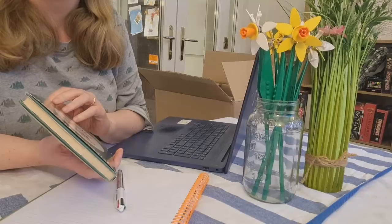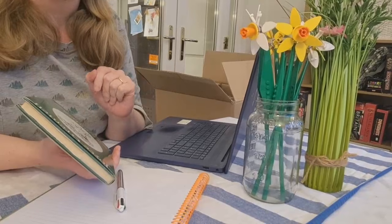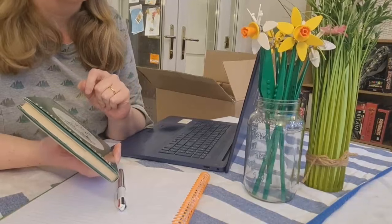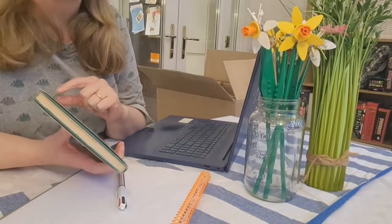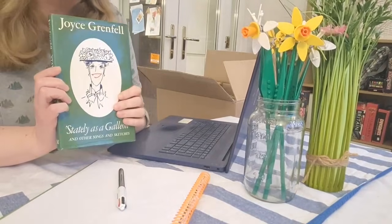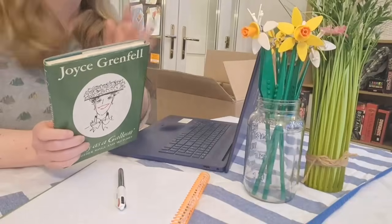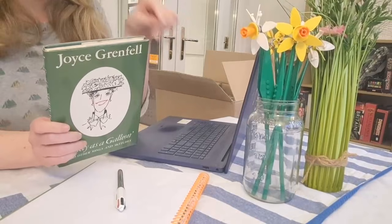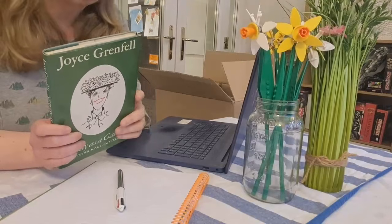She was in the St Trinian's films, the original St Trinian's films, and she was in lots of British comedy films from the 1950s, 1960s, 40s, and that kind of thing. She's incredibly funny. If you like Victoria Wood, then you would definitely like Joyce Grenfell. She was famous for a sketch where she had a nursery class and she would talk to them all, it was just very funny.